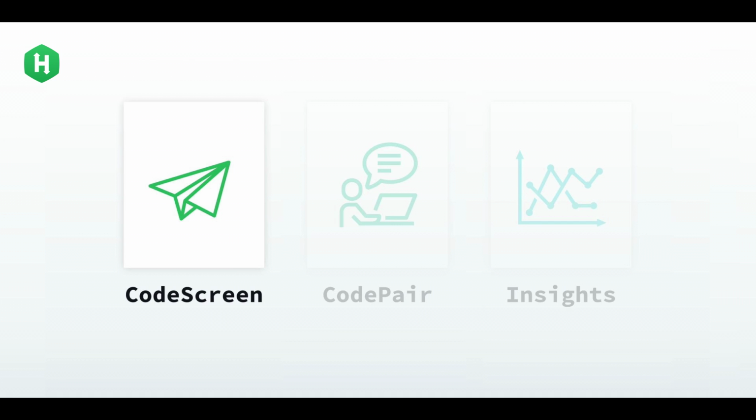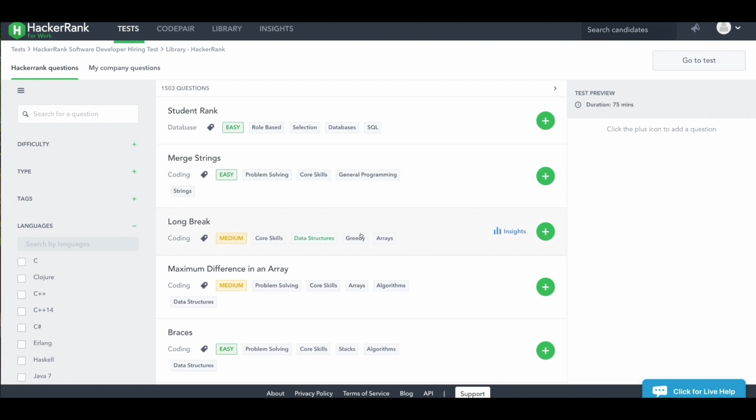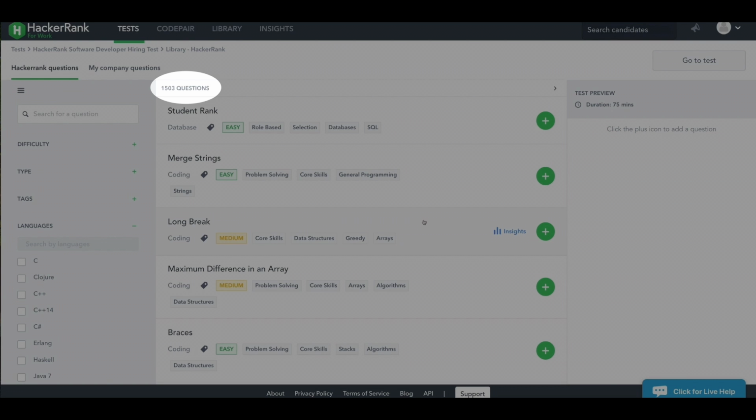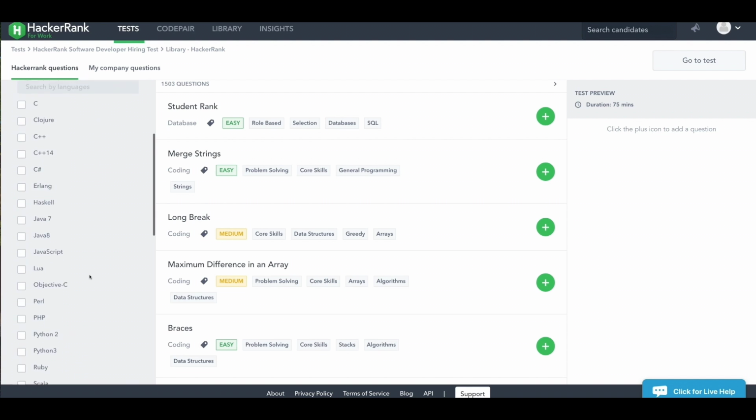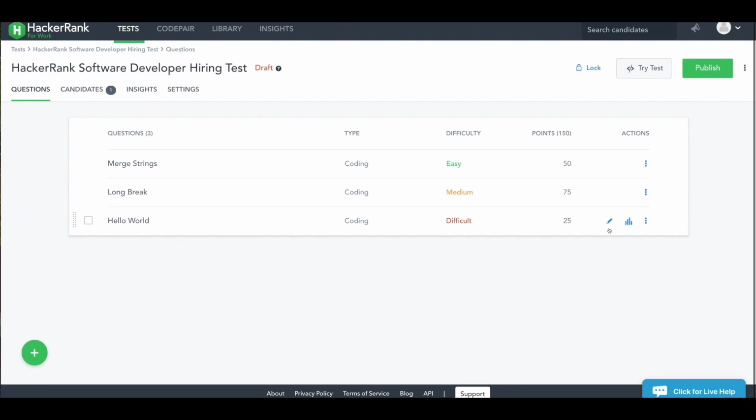Let's take a look. Start by creating relevant tests in partnership with your technical hiring teams for the role you're hiring for. Choose from a list of out-of-the-box tests that span a wide range of roles and experience levels, or create customized tests, leveraging a library of over 1,400 questions across more than 35 languages. View recommended test questions with your technical hiring teams, modify if needed, and publish.